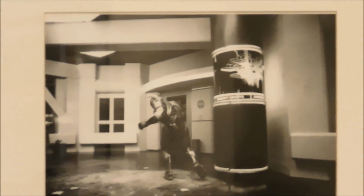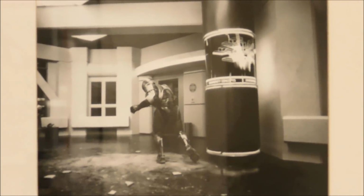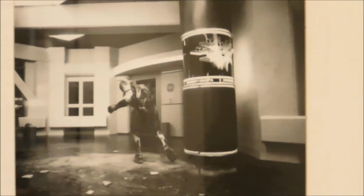And shortly after they snapped this picture, they blew it up with a missile because this was in the closing scenes of the movie where Robocop had gone to arrest Dick Jones for certain indiscretions against the people of old Detroit. So there you go.